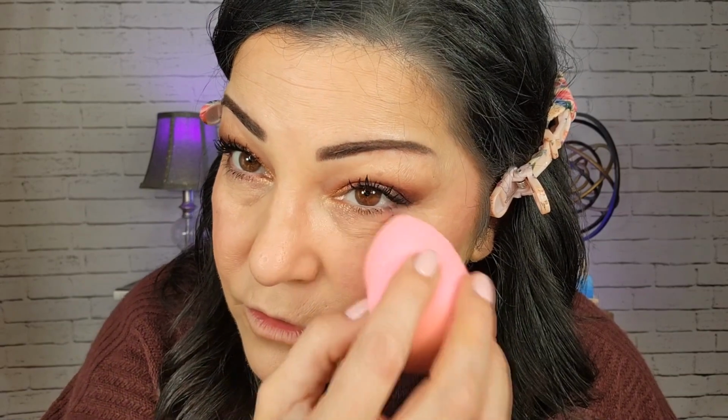And I am not shy with my setting sprays. I just placed a little bit on my sponge here, and I'm just going to press this under the eyes and around the T-zone. This will really just set things even a little further and take away that powdery finish. It just kind of melts all those powders into your skin. Love setting sprays.